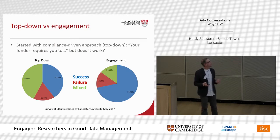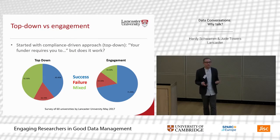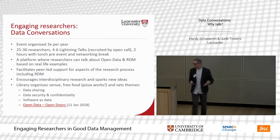And then compare that with engagement. So this is not what we think at Lancaster. This is what the 60 universities who responded to this survey thought. So you can see there's clearly some evidence that engagement as a method works better than the top-down messages. So what did we do then next?